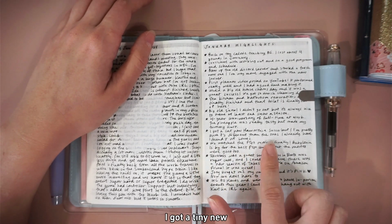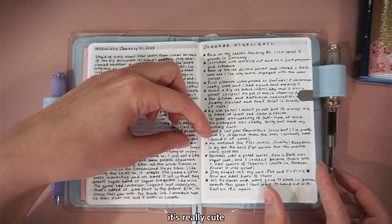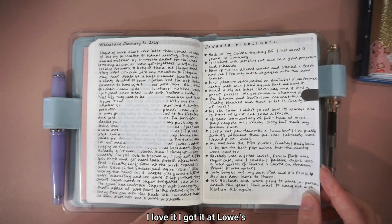I got a tiny new succulent plant. It's really cute. I love it. I got it at Lowe's.